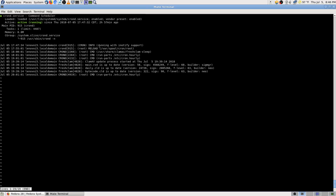Okay, so crond info running with inotify support. And this is under root here. Reload, /var/spool/cron/root, CMD /usr/share/clamav/freshclam-sleep. Oh, does it really? I think that only runs when you open up ClamAV. I don't think it updates because it always shows you that when you open it up. So it's not updating ClamAV databases in the background, but that's what that is.